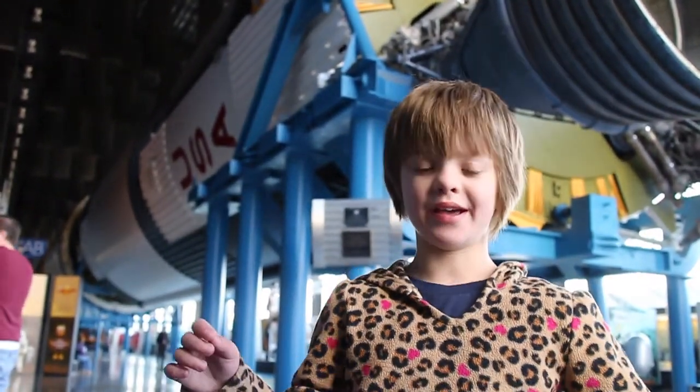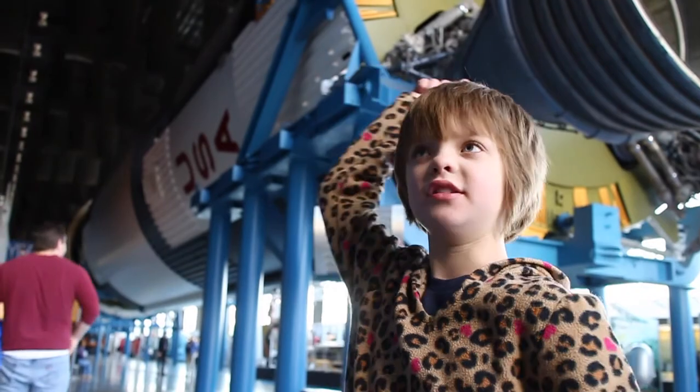So this is the hallway we were in last night, and I absolutely loved it here in the short time I got to look around, so I'm super excited to look around and see all the cool stuff, especially the giant Gemini 5 back there that's split into different pieces.